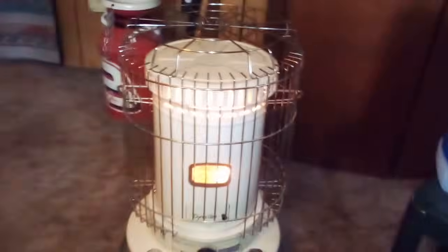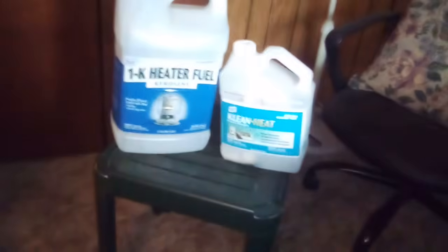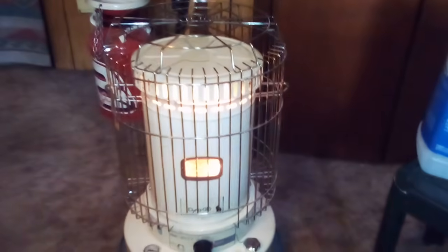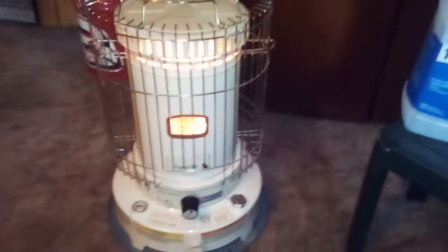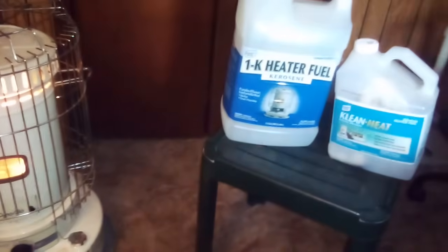Okay. So now I said, okay, I'm going to see with the new wick in it. Let's see when I shut it down. Now using the Klean Heat, same thing. Okay, I shut it down. Same thing with a brand new wick. I get that smell back with the Klean Heat. Okay, I said, now let's burn out everything from the Klean Heat and see what happens when I put in K1. Let's see if I get that smell back.